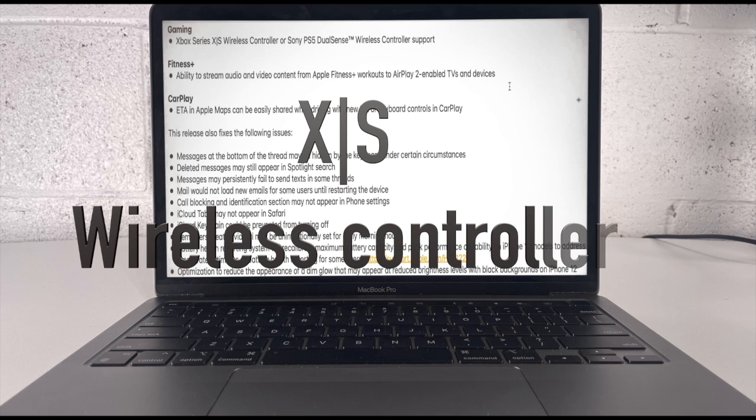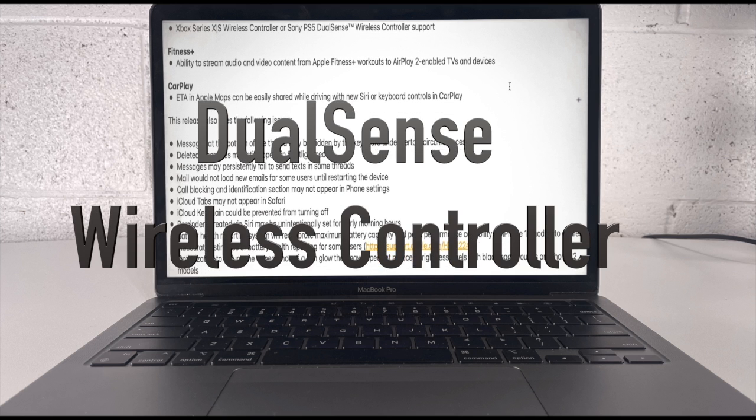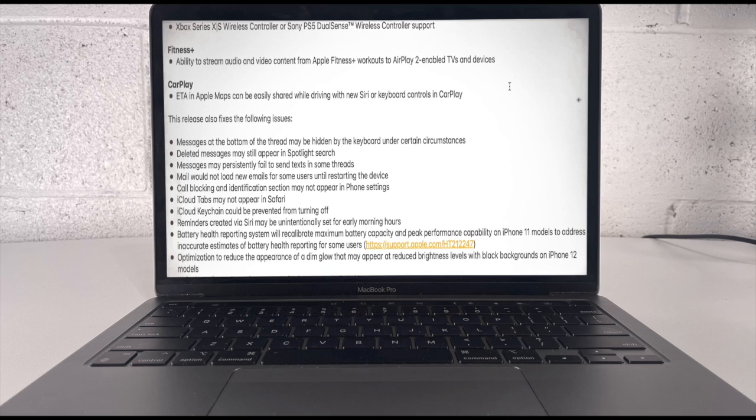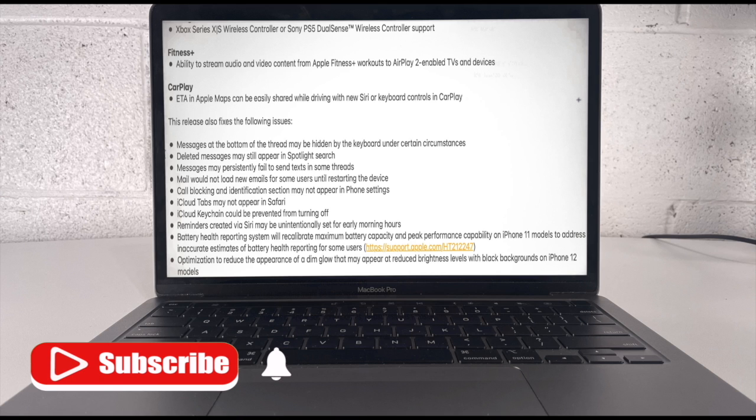For gaming, Xbox and Sony wireless controllers are now supported. For fitness, the ability to stream audio and video content from Apple Fitness Plus workouts to AirPlay 2 enabled TVs and devices. For CarPlay, ETA and Apple Maps can be easily shared while driving with new Siri or keyboard controls in CarPlay. There's also been fixes to the following issues.